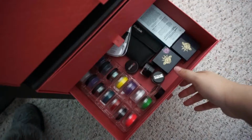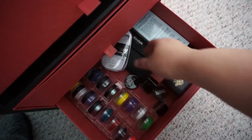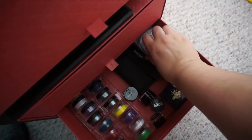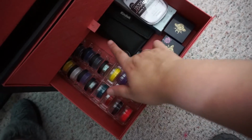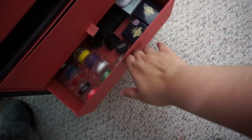The next drawer down has some loose pigments, has some garbage, apparently. These are just zoom filters or whatever for my camera, and then some more loose pigments and eyeliners.